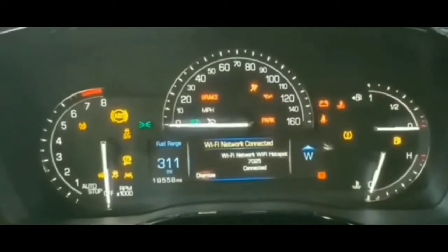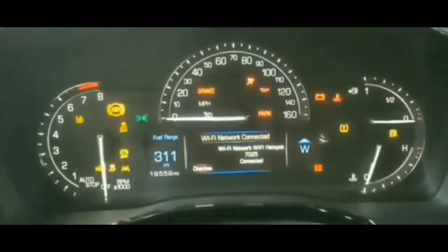Obviously, I knew it wasn't the battery. As far as that troubleshooting is concerned, I also knew that it wasn't the alternator. The reason I know it wasn't the alternator is, if you ever have an alternator problem, where the alternator isn't working and isn't charging, if you put cables to the battery, the car should turn on.